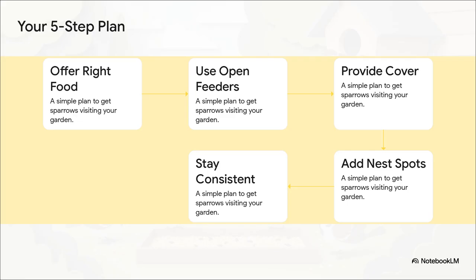First, you've got to offer the right food. We're talking seeds they absolutely love. Second, use open feeders. This lets them all eat together as a flock, which makes them feel way more secure. Third, make sure you've got some cover nearby, like shrubs, so they have a quick escape route. Fourth, add some potential nesting spots, to really encourage them to stick around. And finally, and this is probably the most important one, stay consistent. Reliability is what's going to turn those casual flybys into your new permanent residence.